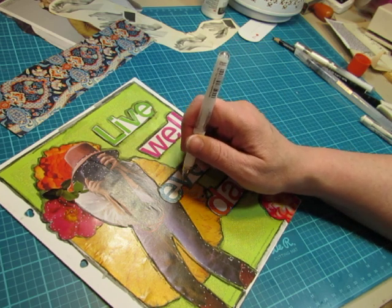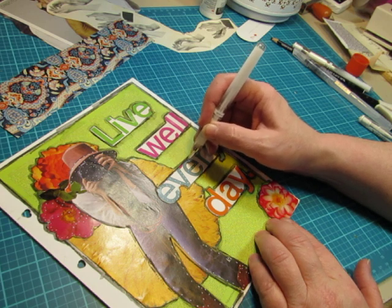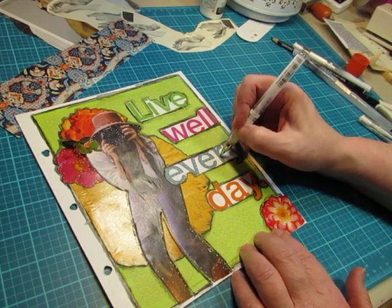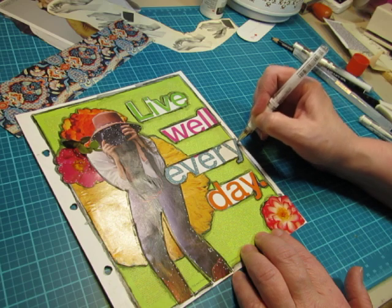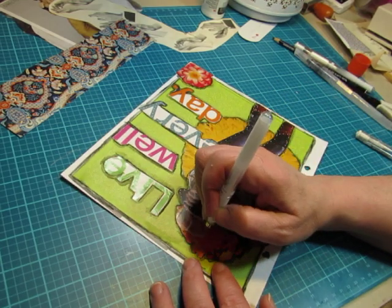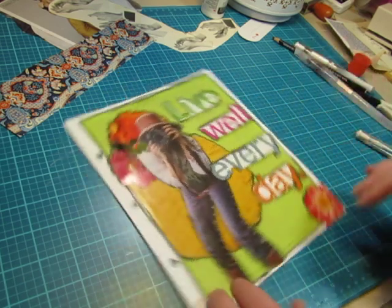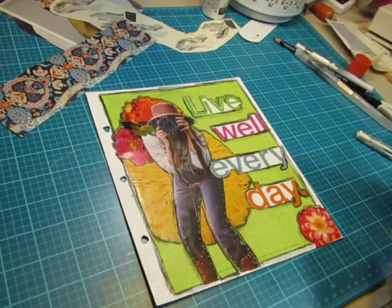I'm highlighting the word every for two reasons. The white will show up nicely on the blue, but also it's an important word. I could have accented well to live well every day, but I'm accenting every, live well every day. Paint stopped coming out. There we go. I could do the camera strap, but I think I'm just going to leave it. I'm going to call it good.